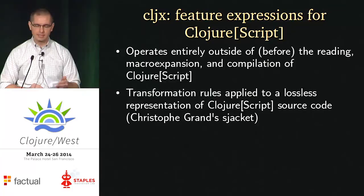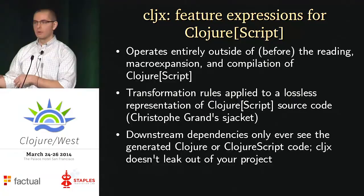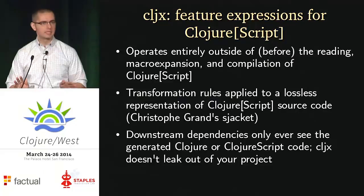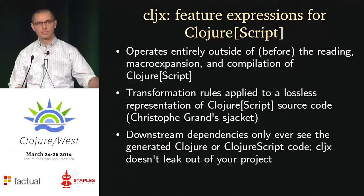One of the most important parts here is that when you use cljx, you see it, but your downstream dependents do not. This means that you can use cljx to write a portable Clojure and ClojureScript library, and the people that use that library never have to know that you used cljx at all. When you jar up the result of cljx's transformation, there's no .cljx file, it's just Clojure files and ClojureScript files, and those can be consumed downstream by anyone without touching or even knowing about cljx.